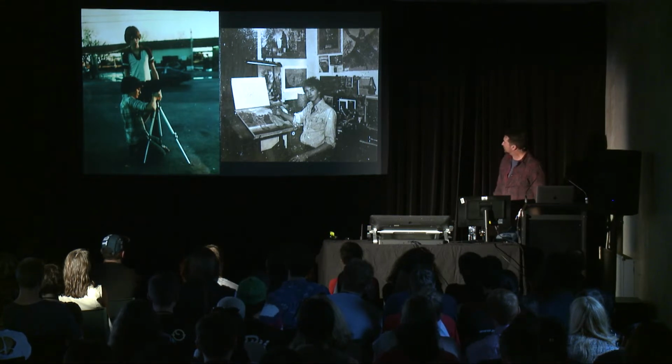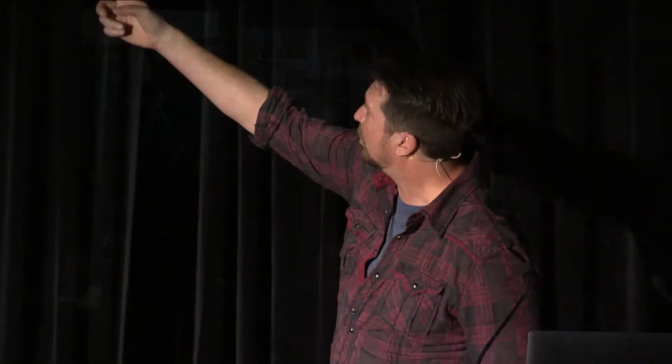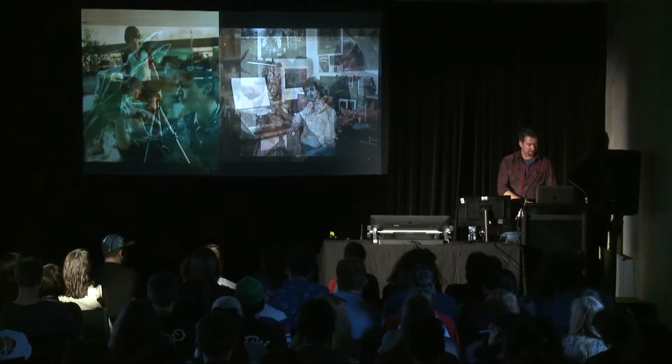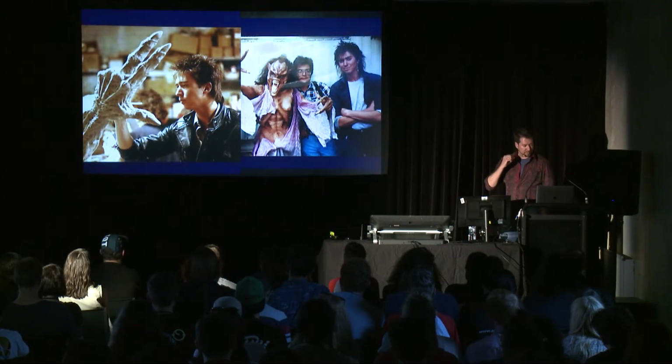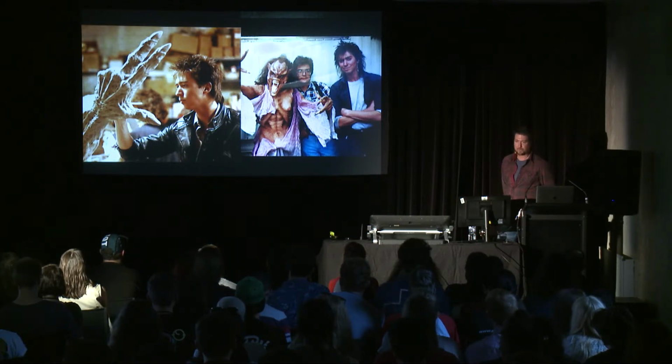This is me when I used to do a bunch of little paintings. I wanted to be an illustrator when I was a kid, and you can see I love Star Wars. This is probably around the early 80s. Eventually after high school, I moved out to California and almost instantaneously was able to work on a movie called From Beyond.